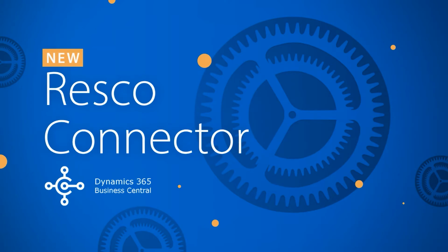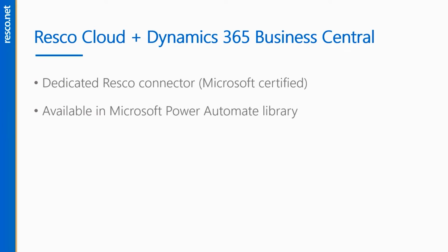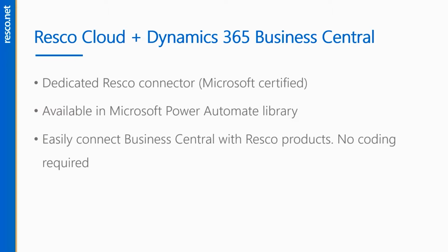Resco Cloud integration with Business Central. Many of you asked for it, so we delivered. From April 6th, all interested partners and customers can seamlessly integrate Resco products with Dynamics 365 Business Central. We've created a dedicated connector, which you can now find in the Microsoft Power Automate library, meaning it's Microsoft certified. This connector allows you to easily bring Resco inspections, Field Service 2.0, routes, and AR video calls to Business Central of your customers, and all that without any coding required.